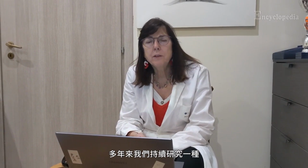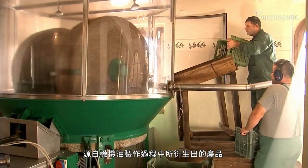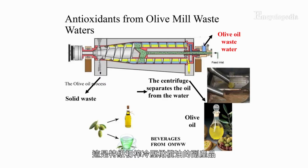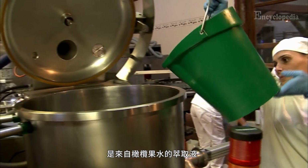We've been working for several years with a product which derives from olive oil preparation. It is actually a byproduct of extra virgin olive oil. It's called Oleofinolia, and it comes from an extract of olive mill wastewaters.